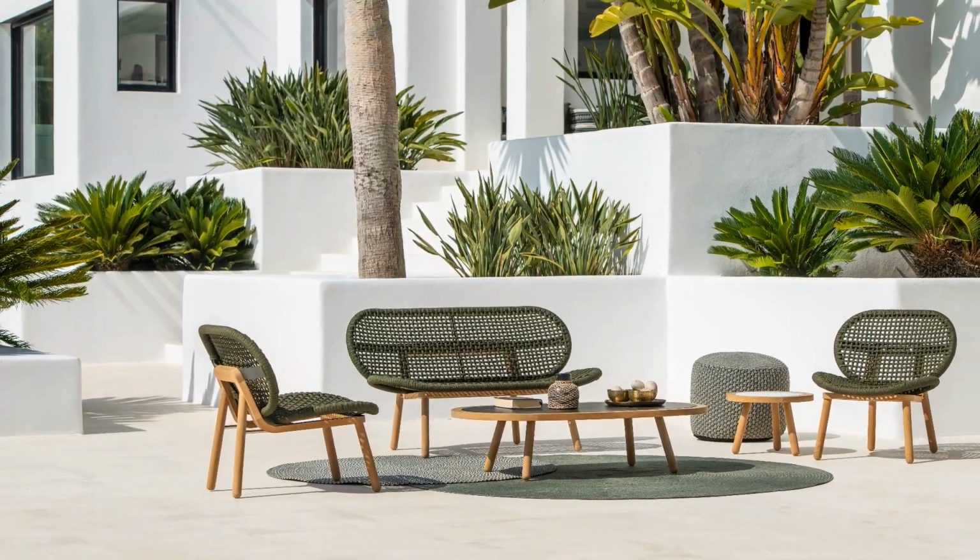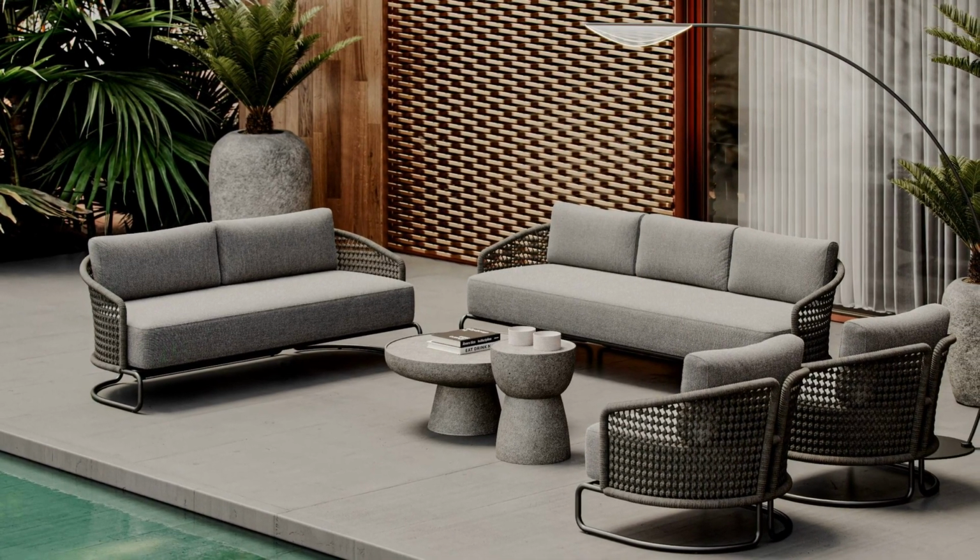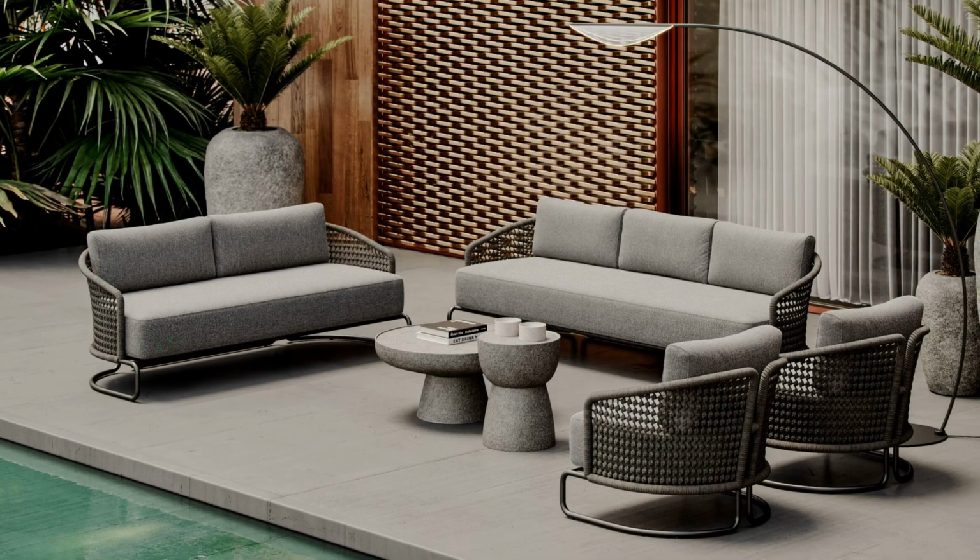You can also add cushions and pillows to your furniture to make them more comfortable and cozy, but make sure they are made of outdoor fabrics that are water repellent and UV protected.